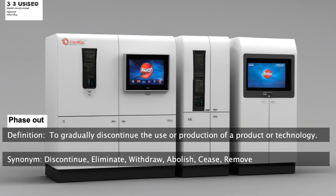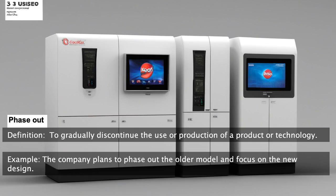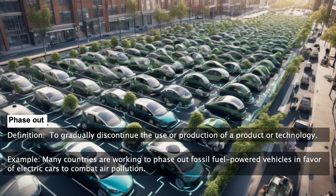Phase out. To gradually discontinue the use or production of a product or technology. Synonyms for phase out: discontinue, eliminate, withdraw, abolish, cease, remove. The government plans to phase out single-use plastics by the end of the year to reduce environmental pollution. The company plans to phase out the older model and focus on the new design. Many countries are working to phase out fossil fuel-powered vehicles in favor of electric cars to combat air pollution.